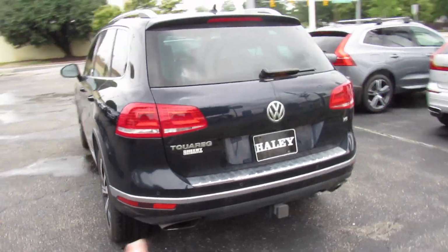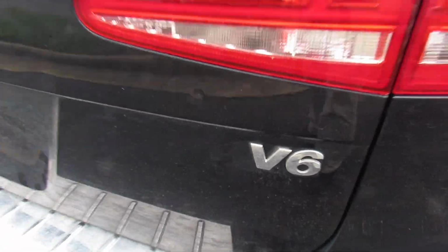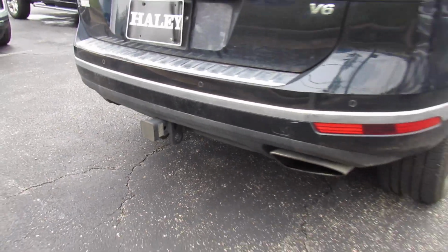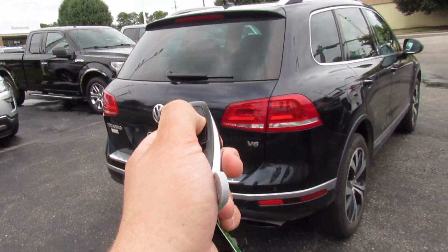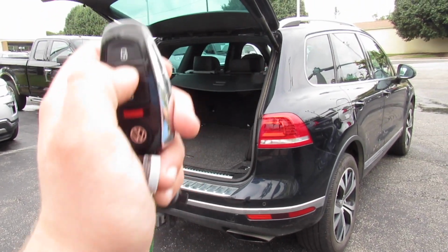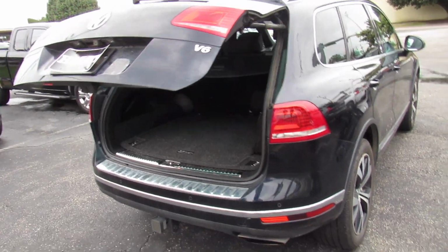Around the rear, you can see your rear parking sensors, rear backup camera, as well as your Touareg and V6 badges. This one also does have a trailer hitch down below. You can see your exhaust right there. Trunk on this one is power. Just press and hold on the key fob, and it will release it. Press and hold again, and it will bring it back down.